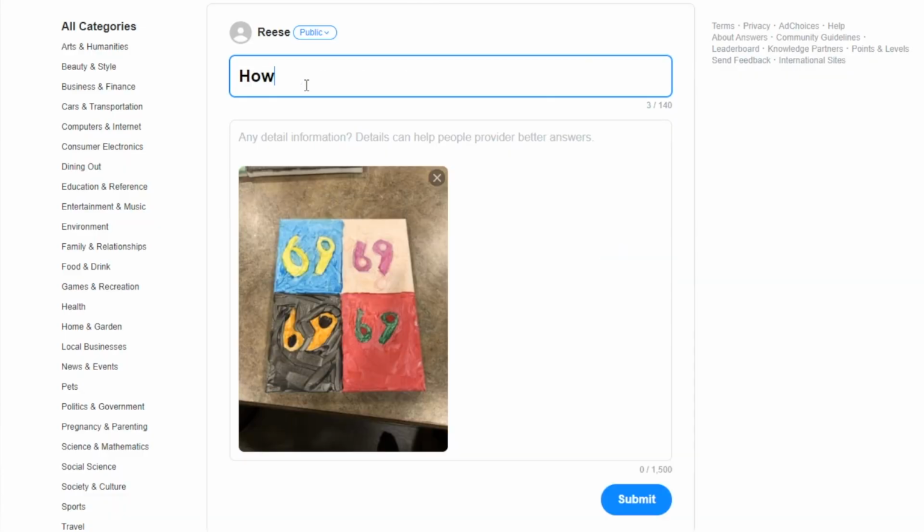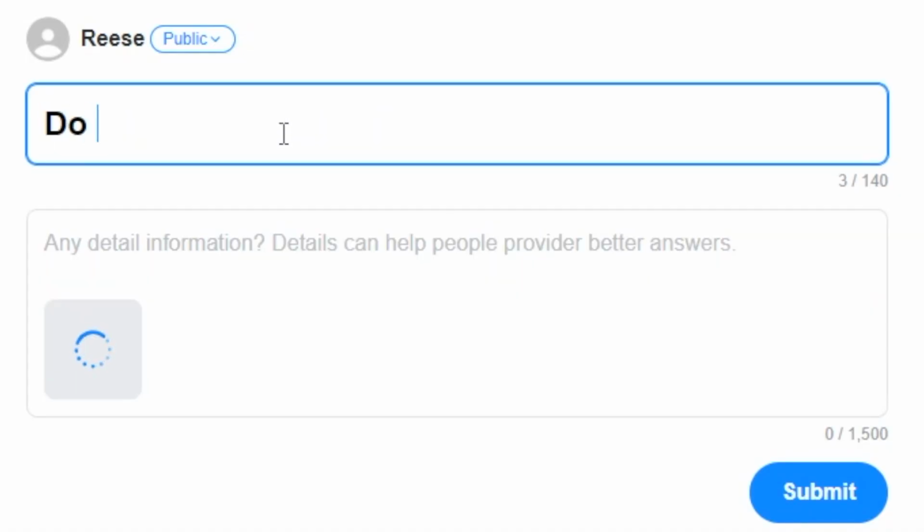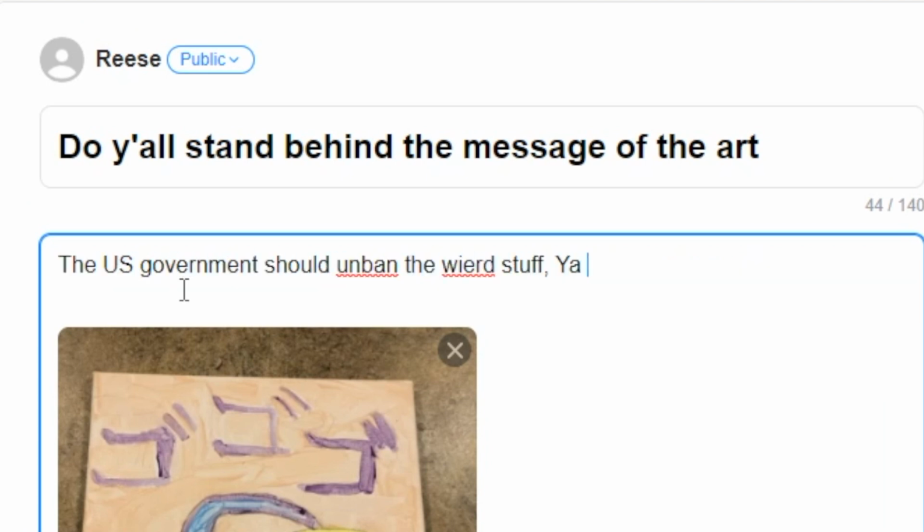Okay. Well, now let's go ahead and ask a question. How's my pop art? It's a yin yang. Submit. Do y'all stand behind the message of the art? The U.S. government should unban the weird stuff, you know what I mean? And submit. Let's see if anyone answered any of my questions yet. Ooh, looks like we got some responses.